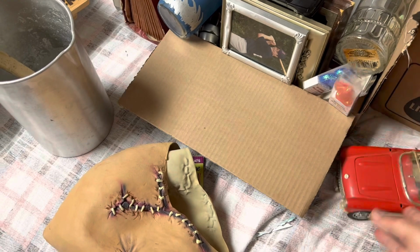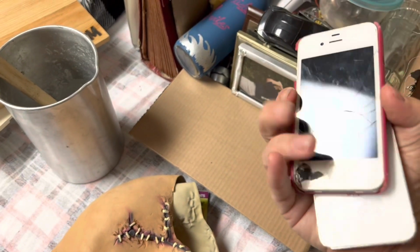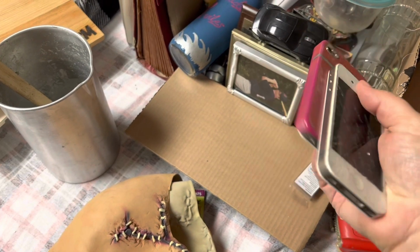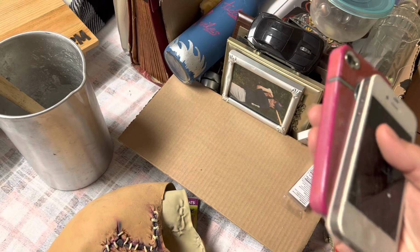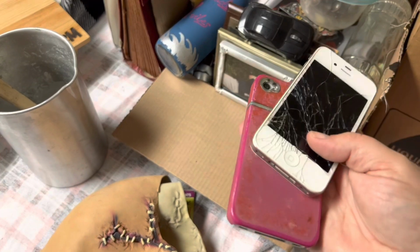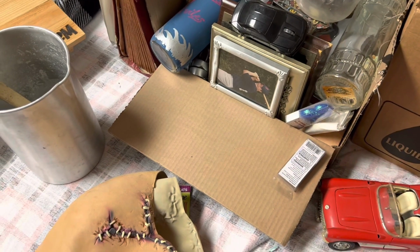And I found two little iPhone 4s, pretty busted up, both of them. Not sure why I still have them. I think because I didn't want to part with the pictures that were on them. So I'm not sure. I guess these things are really only fit to throw away.